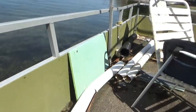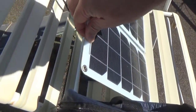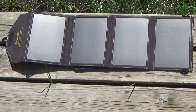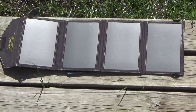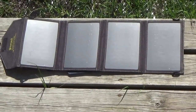So I've got my solar panels out in the sun. There's the Sun Tactics charging my tablet, and down here I've got my cell phone charging up with a Sun Jack solar panel. Using the sun. We are going full solar from now on. That's it. I am not playing games anymore. We are going full solar. I'm pulling out everything I've got and we're going to use them heavily.